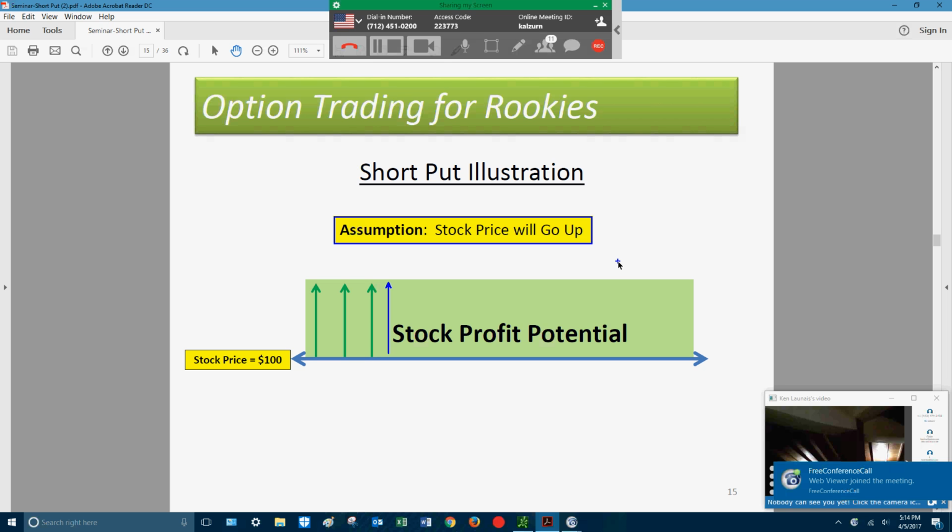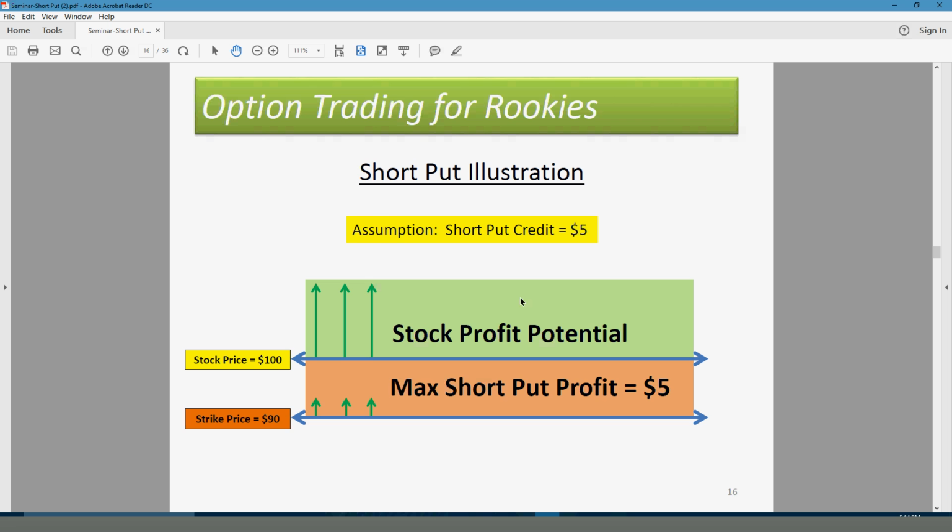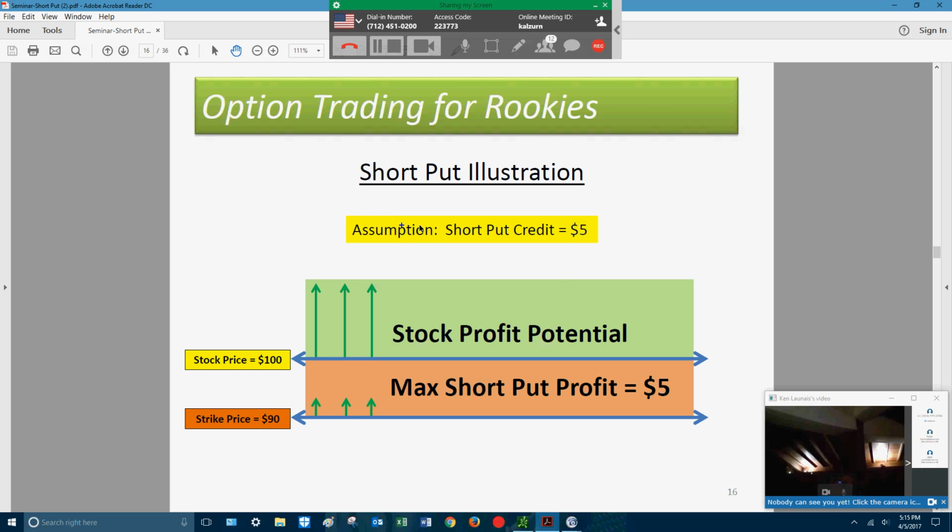There might be something crazy that happens tomorrow, but realistically, it's not going to happen overnight. Most people buy stock and hold it for the long term, like a Warren Buffett. In this case, we're looking to get returns much quicker. So, what does a short put look like?